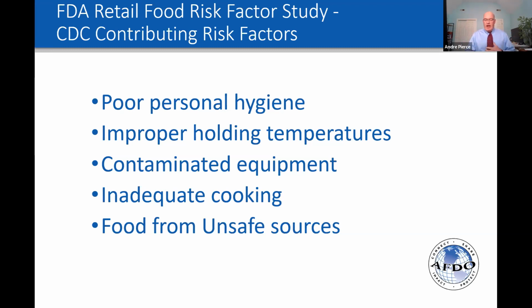At the time, we could not do anything in my jurisdiction because the state controlled our rules. So we worked on standard 7. But think about the risk factor study guiding what you do in your program and the other linkages. Can we go to the next slide?